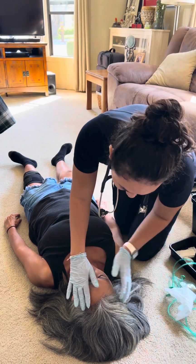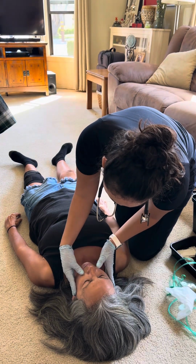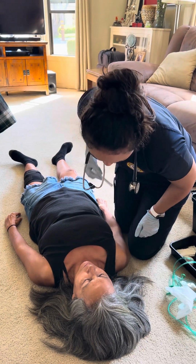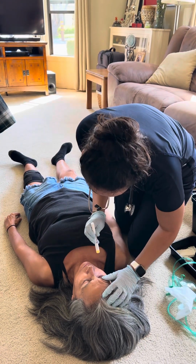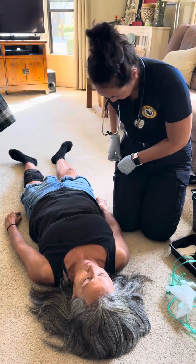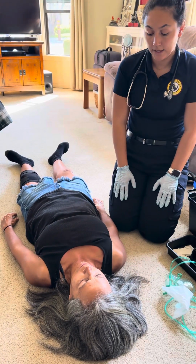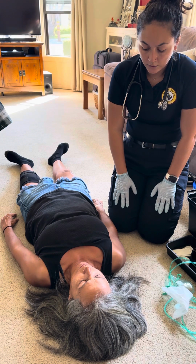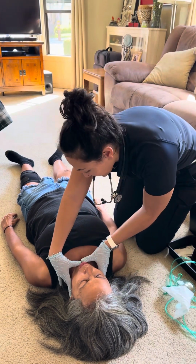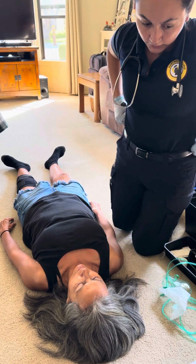I'm going to assess the face for any DCAP-BTLS. There's none in the face, the nose, the jaw. I'm going to look at her pupils. And her left pupil is fixed and dilated at 8 millimeters. And I'm going to look into the airway again. There's no bleeding or vomitus or other foreign bodies in the airway.